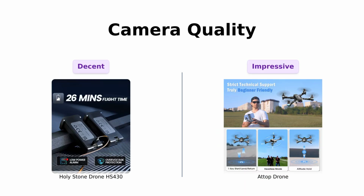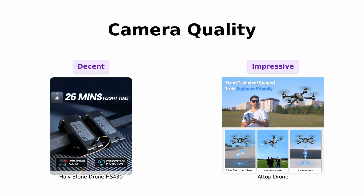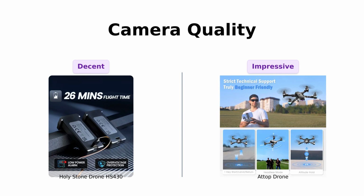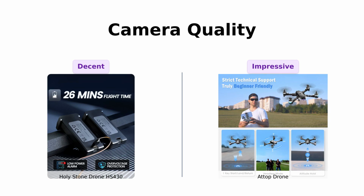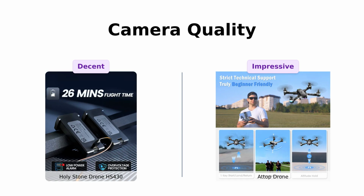Next, let's talk cameras. The HS-430 boasts a 1080p camera. Not bad, right? It's like getting a decent selfie on a budget phone. But the ATTOP drone? It's rocking a 2K camera with a 120 degrees wide-angle lens. That's like having an Instagram filter built in, folks. So if you're looking to capture those epic aerial shots, the ATTOP might just make you the next Spielberg of the skies.